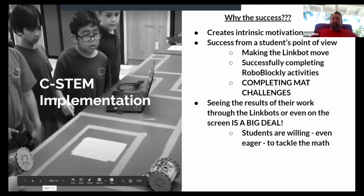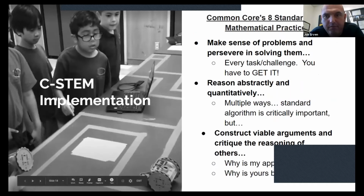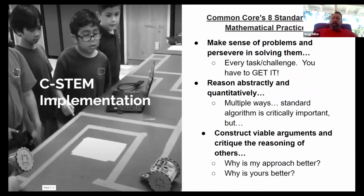And I wanted to talk about, Joe, can you do one more slide? One more? I'm sorry. There we go. So the biggest thing to me is this is what really grabs me about C-STEM. Whatever the standards are, we have the 8 standards for mathematical practice that go beyond every grade. So what's fantastic to me about C-STEM is it doesn't matter what grade it is, it hits everything.